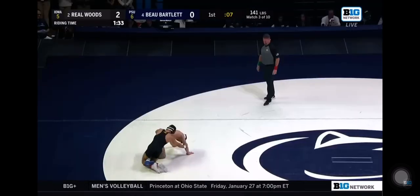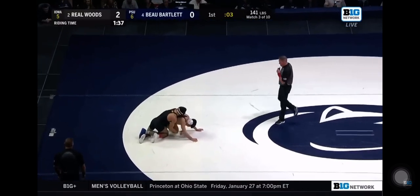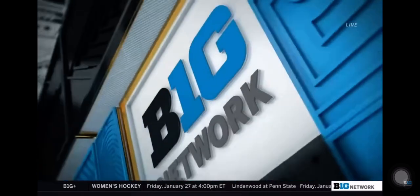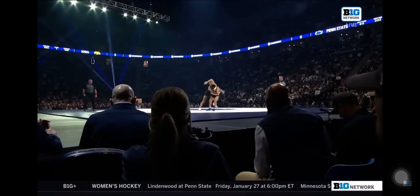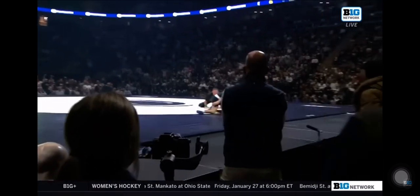Final seconds here in this first period. Work to improve, gentlemen. Work to improve. Woods leads it 2-0. But some good action early on off the whistle. I tell you what, you saw Real Woods get right after that shot right away. Look at them drive in here, the headlock attempt, and look at the athletic ability of Bartlett.